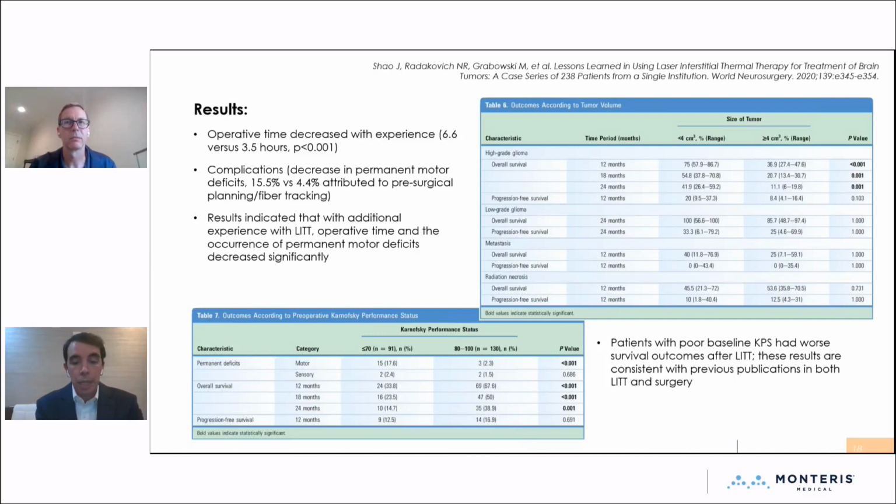of the laser. And importantly, patients with poor baseline KPS had worse survival outcomes after LITT. And this is something that we do talk about in our tumor board is the functional status of the patient as we plan laser therapy. And we are looking for those good performance status patients, which tend to do better with LITT and following LITT, and these data do support that.